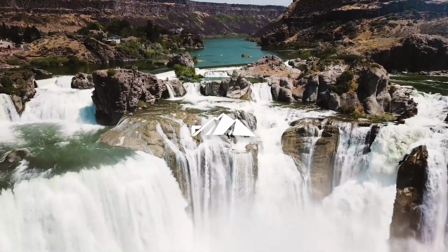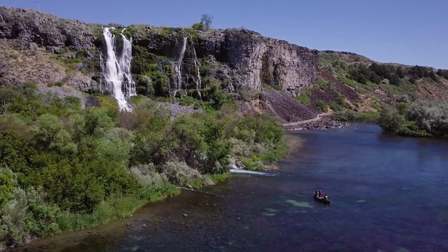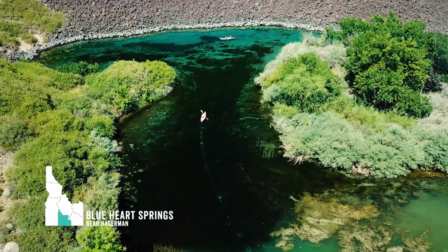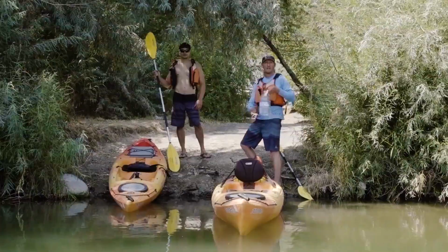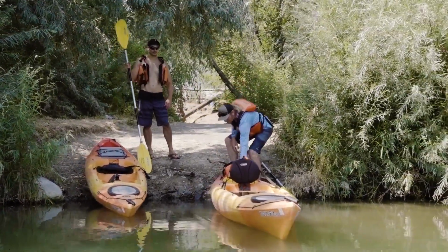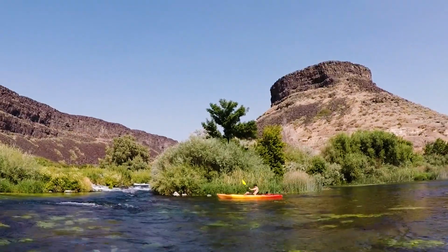But first, a more relaxed expedition. We're gonna stop on the Snake River, grab a couple of kayaks, and hit the water. All right, so we're starting our long journey down to Blue Heart Springs. It's a hot day, so we bring plenty of water. Got some backup sunblock, and I got a little snack in my box here.